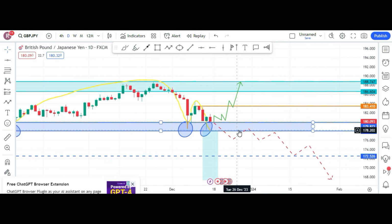And please, I suggest taking a trade if the price breaks this lower price zone or the upper price zone. If the price breaks the upper price zone, go for the long. And if the price breaks this lower price zone, the bottom blue line, then go for short.